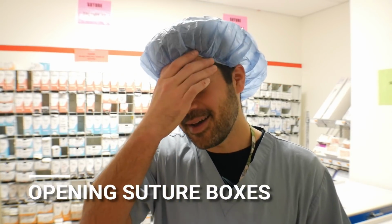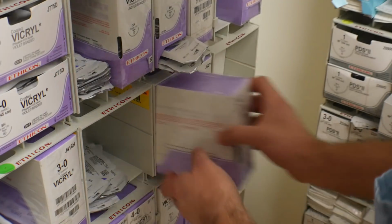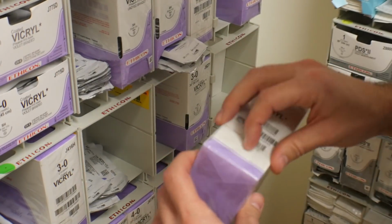So irritating. Second biggest pet peeve is here in the suture room. When you're picking your cases, it could be in between your cases for the day, or it could be your first case of the day. But you come in here to pick sutures, and there's an unopened box of suture.